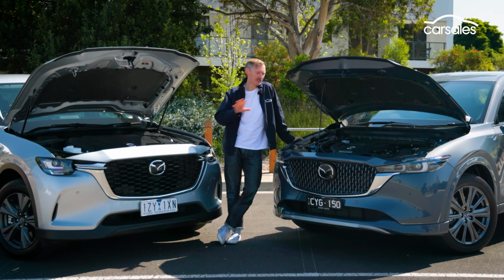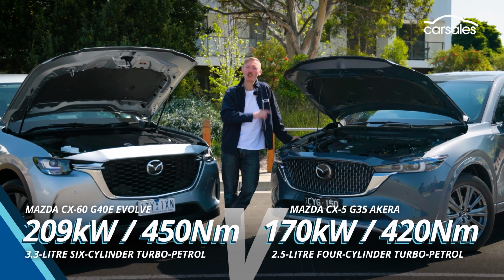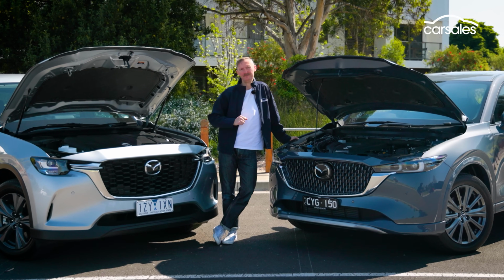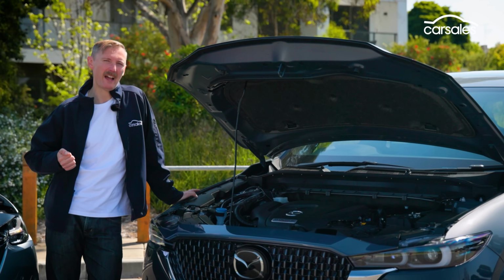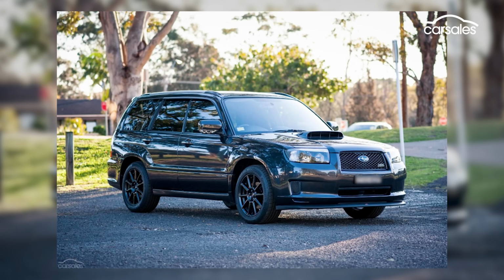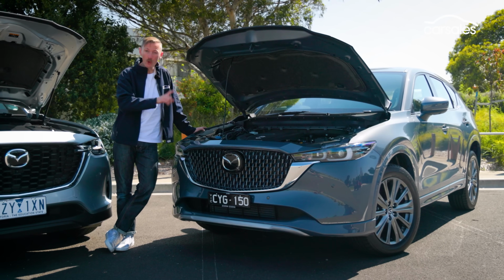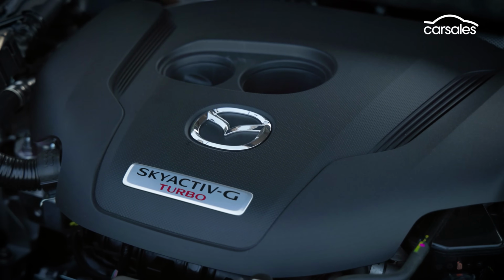This is where it gets interesting, because there's quite a bit of difference between the powertrains. The CX-5 gets a punchy turbo-petrol 4-cylinder engine, and it's been around for a while. It's not hybrid, but it's a good unit. It's reliable and has a lot more mumbo than most mid-size SUVs from Asia, and kind of reminds me of a modern-day Subaru Forester XT Turbo. Gosh, those things were epic. Anyway, this powertrain drives all 4 wheels through a conventional 6-speed automatic transmission.